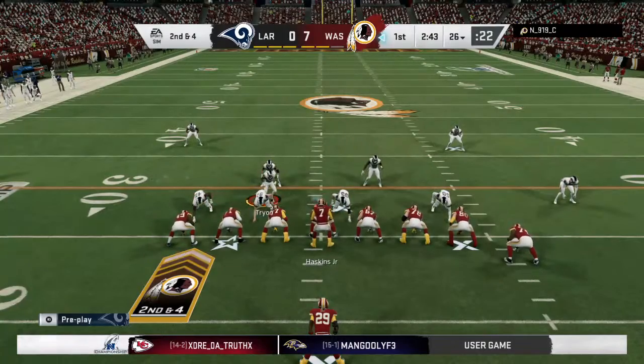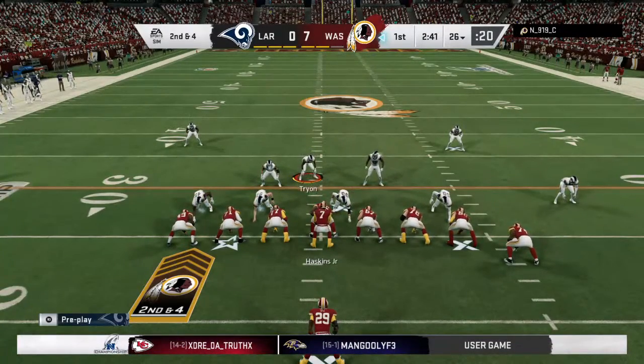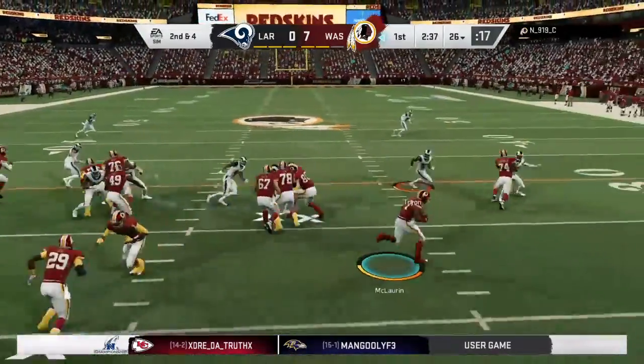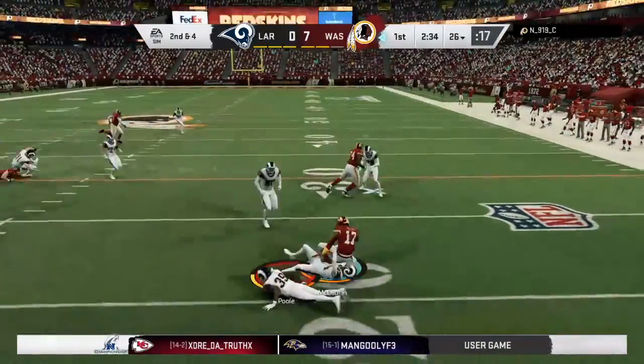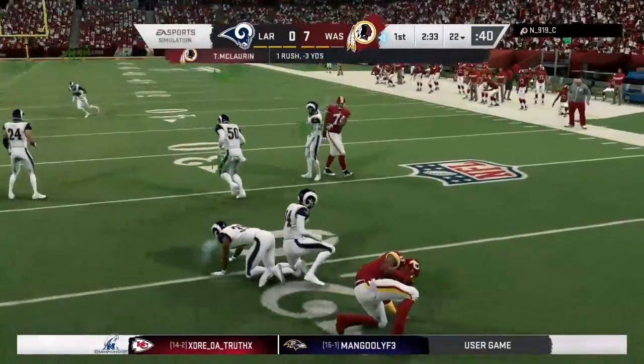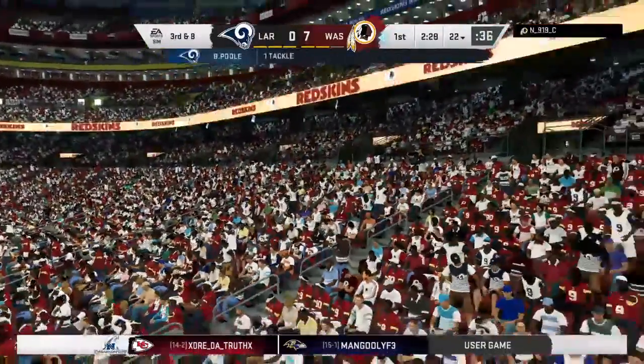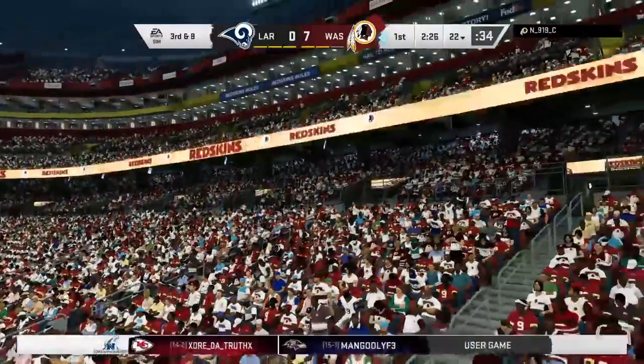From the 26, they'll line up on 2nd and 4. Check 24. Running the sweep with McLaurin. And the reinforcements come in as they're going to stop him behind the line. They'll wind up losing 3. And now it's 3rd down.